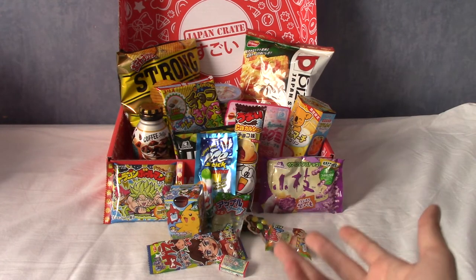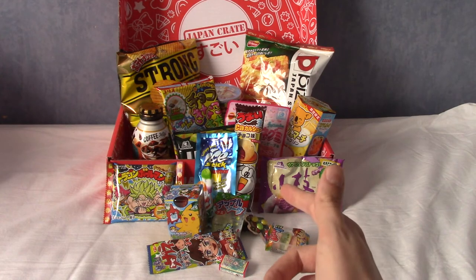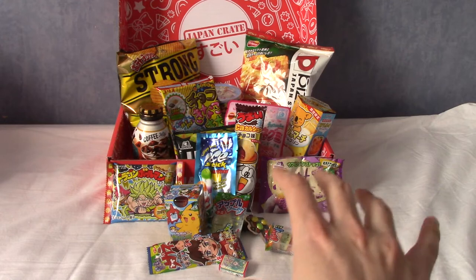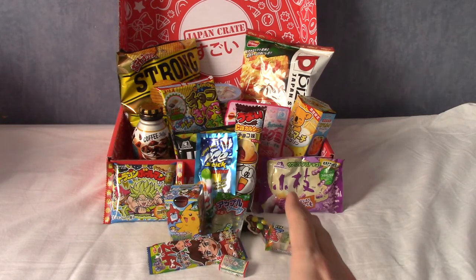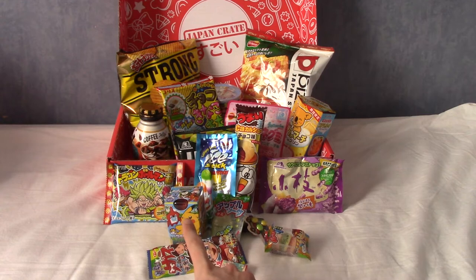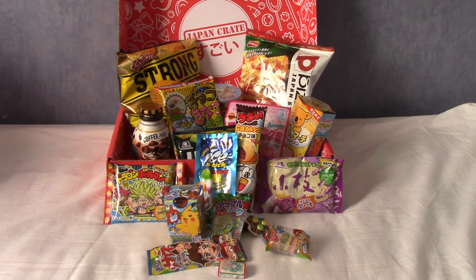And a nice variety of gummy stuff as well. Sorry, I've said stuff an incredible amount of times now, but yeah, I like chocolate. I really like gummy things, so it's a massive improvement there. So overall, one of the strongest months we've had, I think. Also, that Pokemon egg, I am incredibly hyped to open. I know it's going to be a tiny little toy. It's probably not going to be very good quality, but hey.